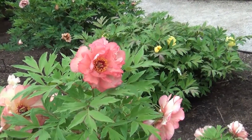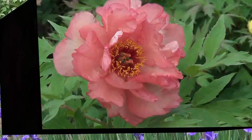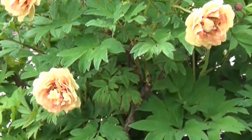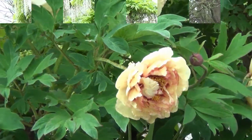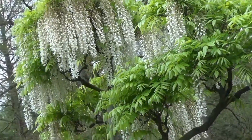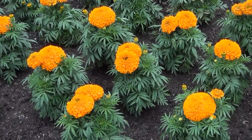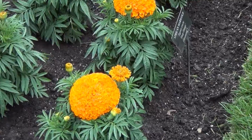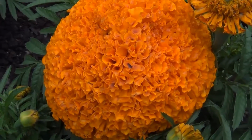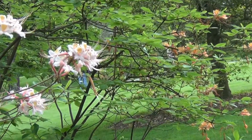These are peonies. They're delicate shades. Irises. Yellow peonies. The plant is called wisteria. Spectacular marigolds, about 4 inches across. Look how dense they are. I think these are a variety of azaleas.